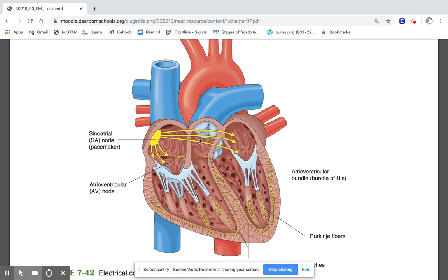So, you have different parts of the conductive pathways. We have the SA node, which is the sinoatrial node. This is what controls a sinus rhythm, which is a normal rhythm. The A means it's located in the atria. This is what is known as the pacemaker of the heart, meaning that it propagates the stimulus to cause the heart to contract every single time.